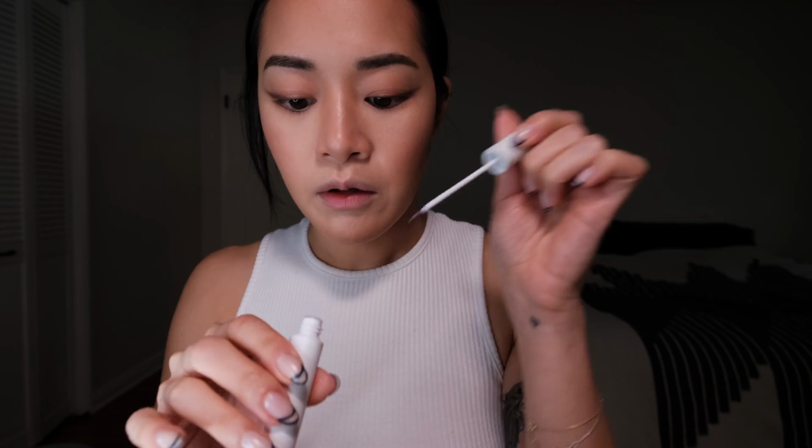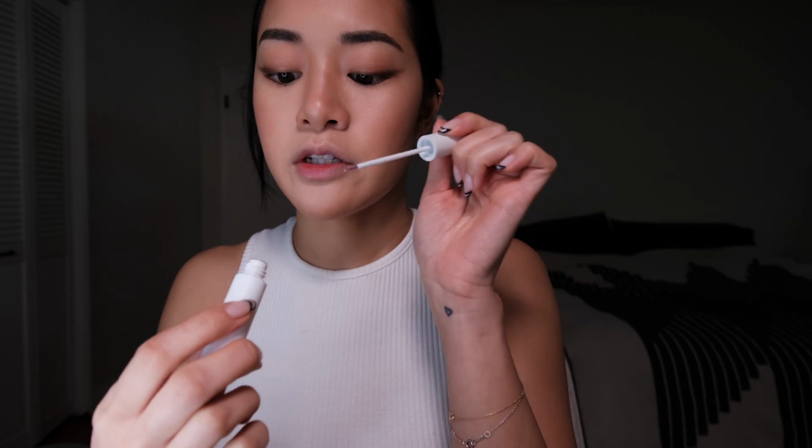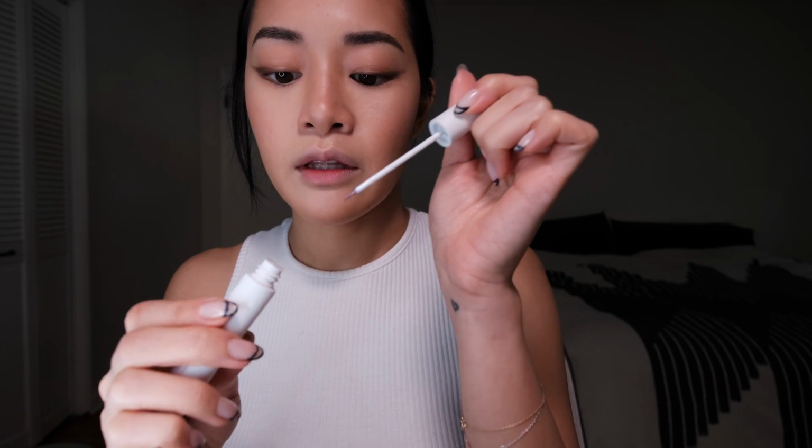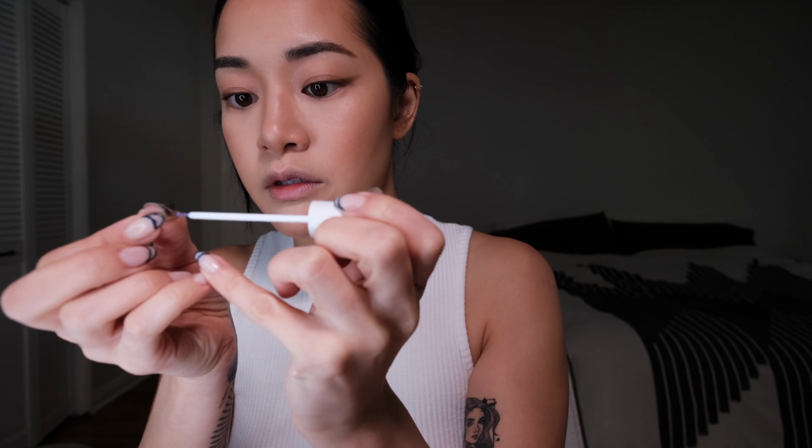I got my new lash glue. So this is the velour lash glue. I've never tried it before, so this is going to be my first impression. This is what it looks like. Already the packaging I think is better because it brushes off some of the product, so I feel like you'll have less of an issue with buildup of product in the cap. Let's brush it on.